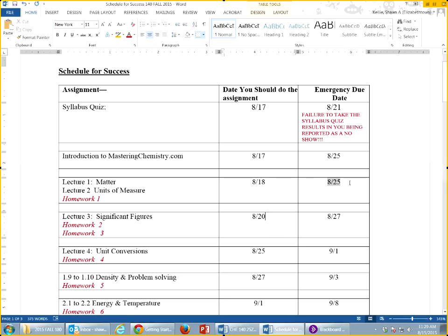That's why we have the emergency due date. So you want to try to do an assignment on this date. However, you don't receive a point penalty. Remember, the syllabus says that you lose 2.5% for every day the assignment's late. Those late penalties don't kick in until 11:59 p.m. on the emergency due date. In other words, this is the date you want to try to do an assignment on. However, the assignment is not considered late until the emergency due date.